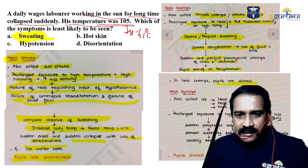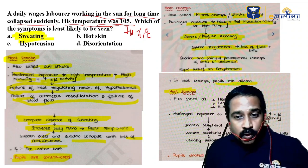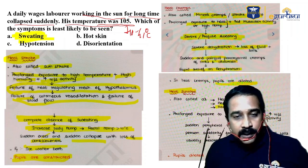That's it. Then heat syncope, also called heat exhaustion or heat prostration.